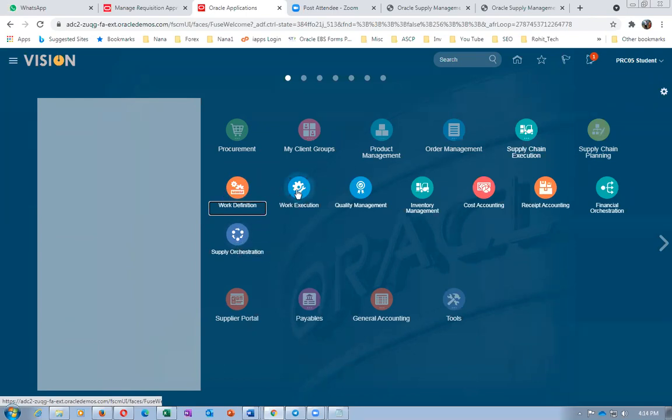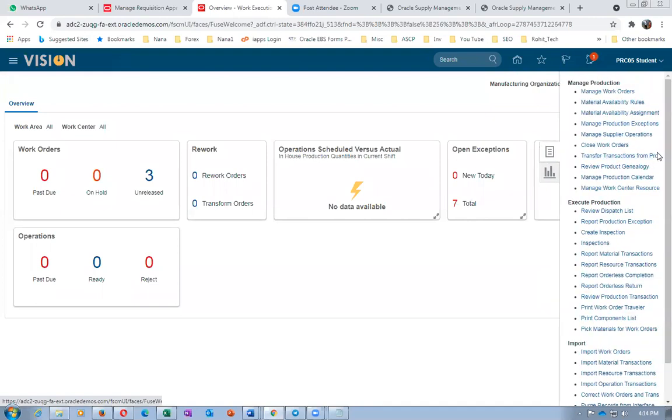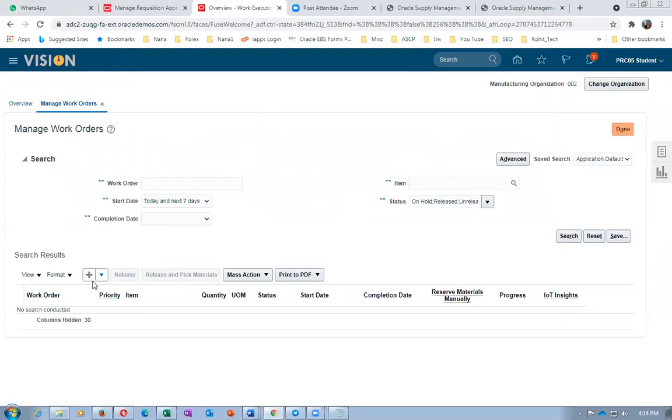In this place, what happens? I go there, go to Work Execution. In Work Execution, I'm going to create a work order. Setups are not complete. We go there, click on it. And then at the top, what happens? Go to Manage Production. Manage Work Orders is where I'm going to get a work order. So click on plus now. Let me get a work order for 12 quantities.